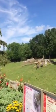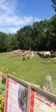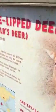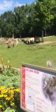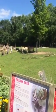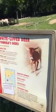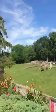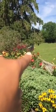Let's see. What's in with the camels? Those aren't mules. I don't think they're the white-lipped deer. Do you know what those are? I don't. They look like mules, but I don't see a sign for them. Is it a white-lipped deer? They kind of don't look like it. They look like mules. I think the deer are way over there, and there's one down there by the wall.